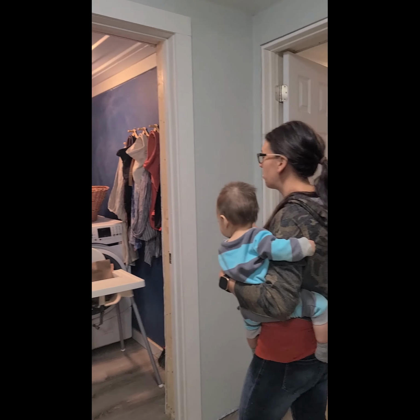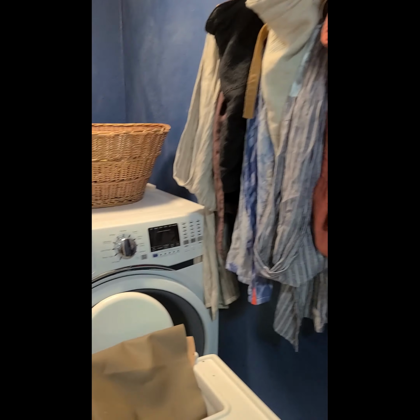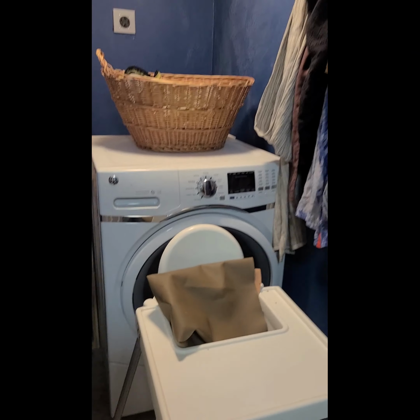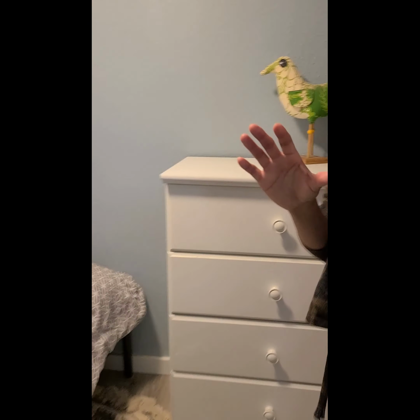And this is our laundry room. It's a little bit messy right now. I still have to work on organizing and decorating and everything else, all the fun stuff. And then this is also a third shipping container.